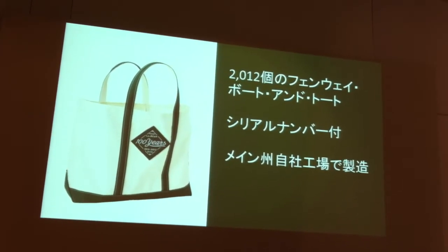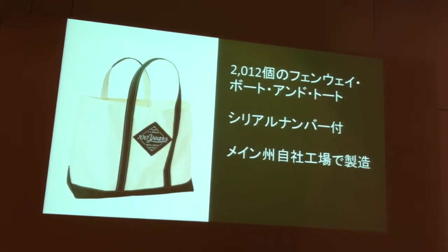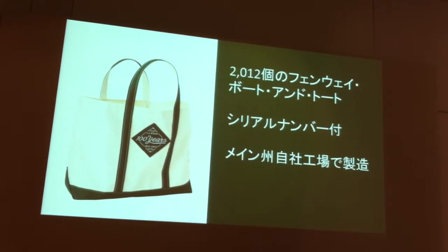So on June 12th at 9 a.m. L.L.Bean began selling these totes at 9 a.m. and we sold out in 3 minutes. The totes are now collector's items, selling for more than 6 times the original price.